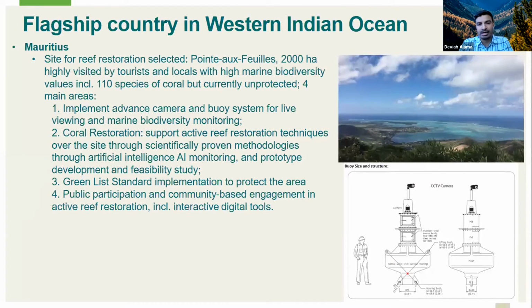Lastly, and just wrapping up here as I see I'm getting out of time, the last flagship country is Mauritius. This is the marine ecosystem that I mentioned.